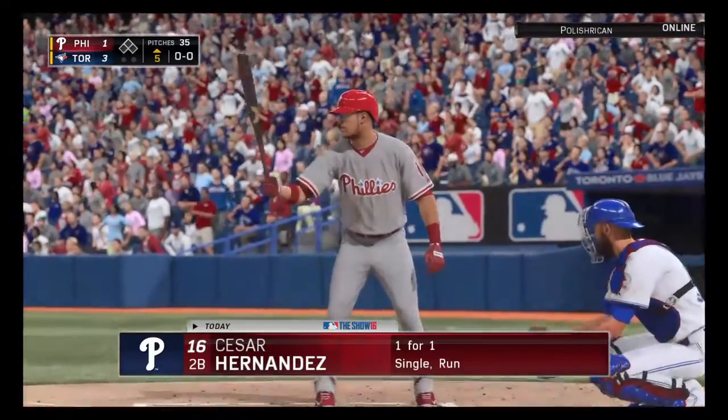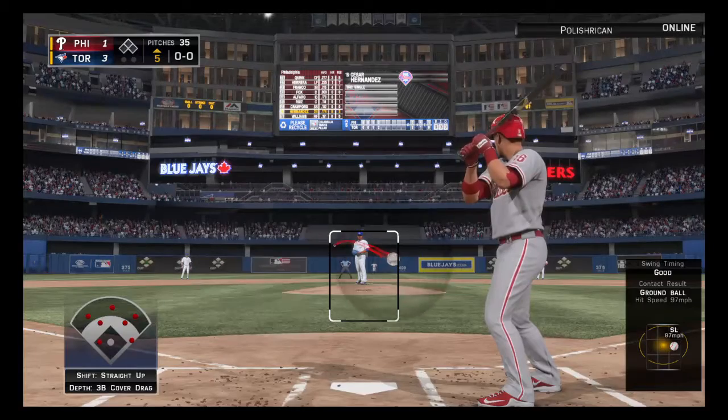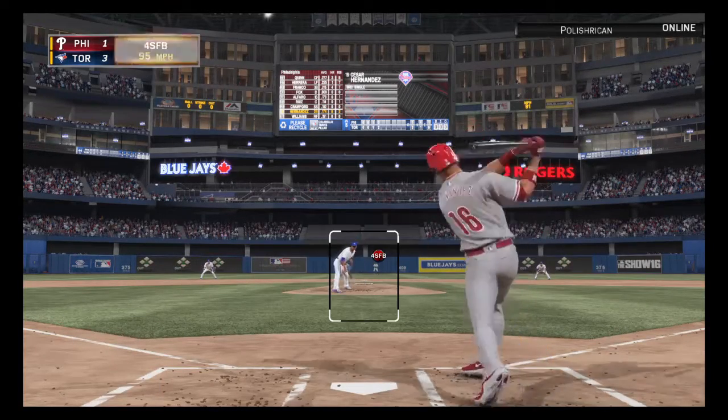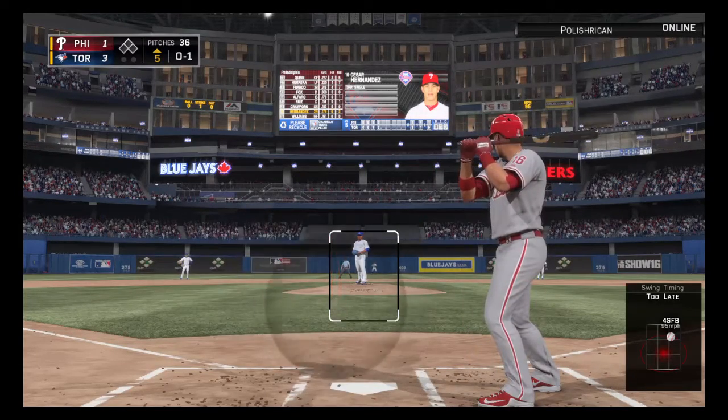Cesar Hernandez heads for the box to start off the fifth in this one. And right here is an important time for them to climb back into this one. They definitely want to even this one up sooner rather than later. 0-1. And he swings through a fastball and doesn't catch up with it.